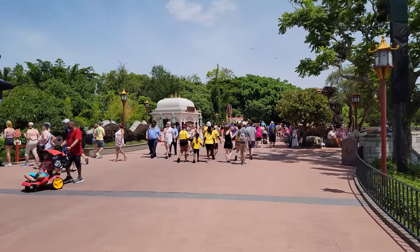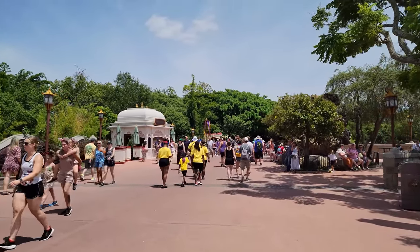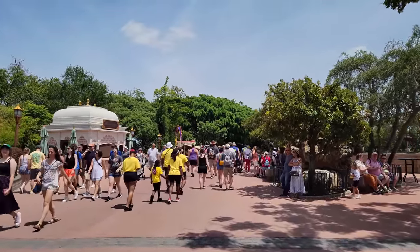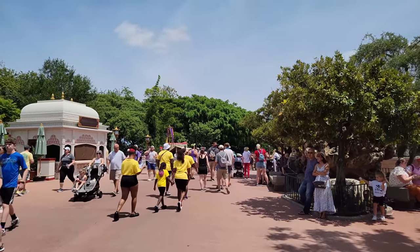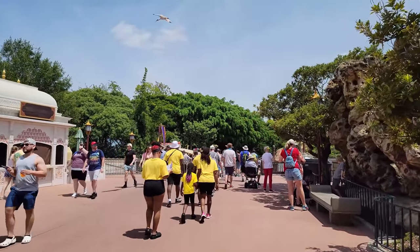I'm going to head into the next place, which is Africa, but it's not really a representation of Africa as a continent or as any one country. It's just kind of a little outpost, and there's a better representation of Africa in Animal Kingdom.